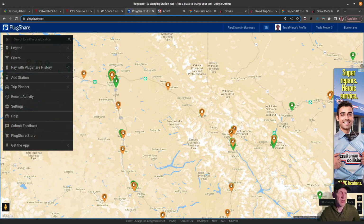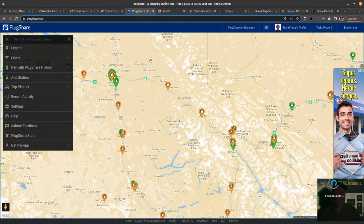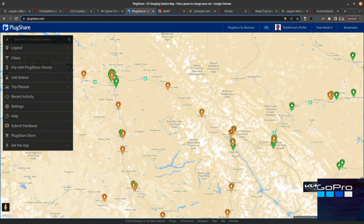All right, let's talk about the charging stations in between these locations. Over here on the right, we see Jasper, Alberta, and over here on the left, Prince George. So in terms of charging stations, always do your homework. I always use PlugShare to see what's available.